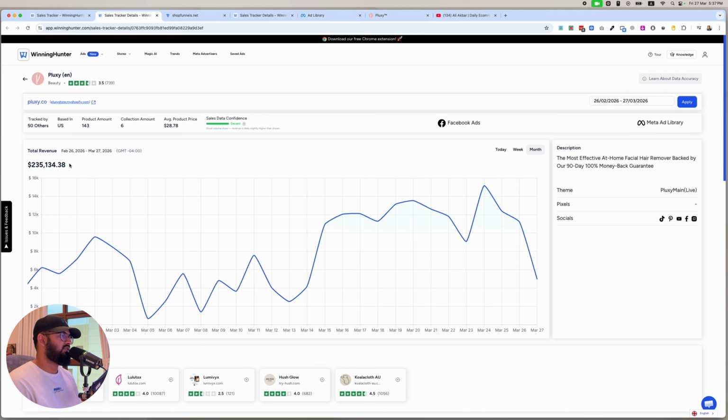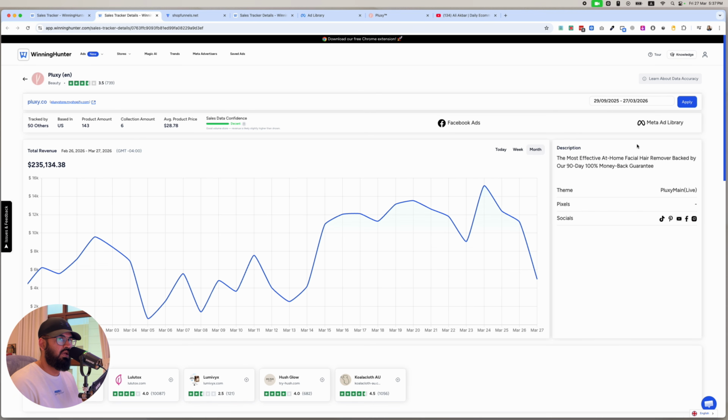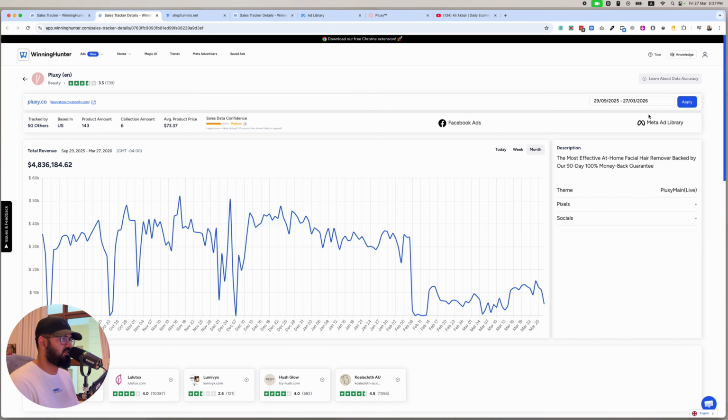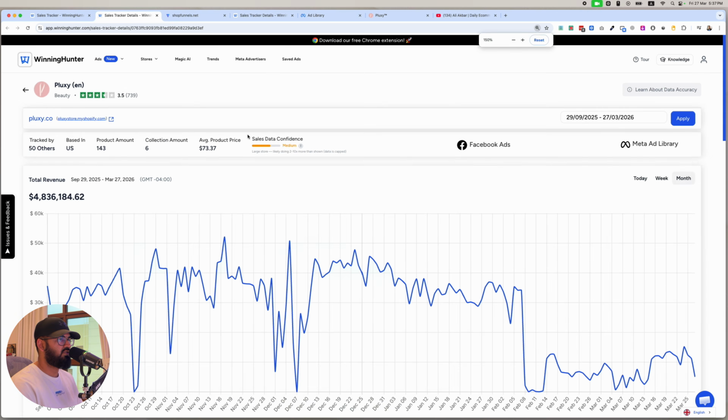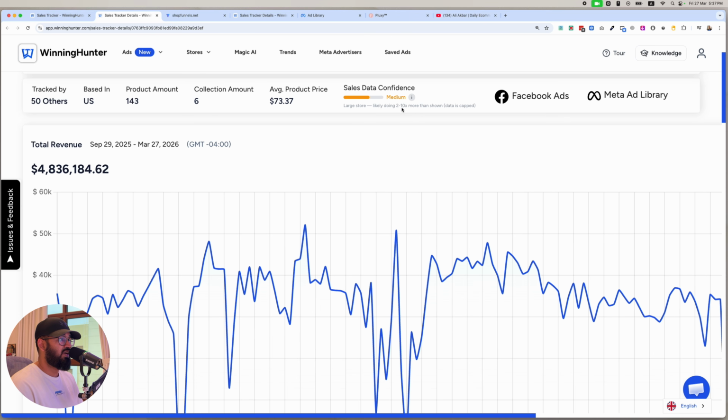So a lot of you guys ask me, what is the tool that I use and how do you see this revenue number? Well, this revenue number is a prediction that's been made by tracking tools like Winning Hunter. I use Winning Hunter for my predictions. They probably have a proprietary formula. And over here, they're saying that their sales confidence in this is medium, which means this store is probably doing 2 to 10 times more than what it's showing. So this store is absolutely crushing it.